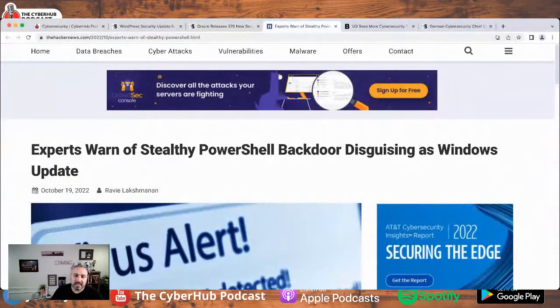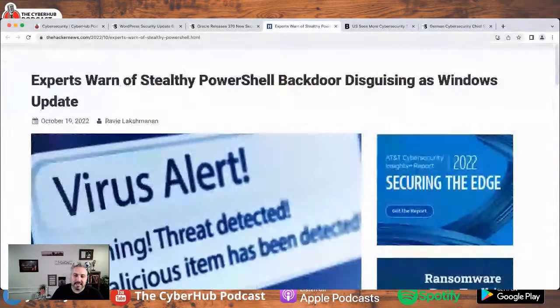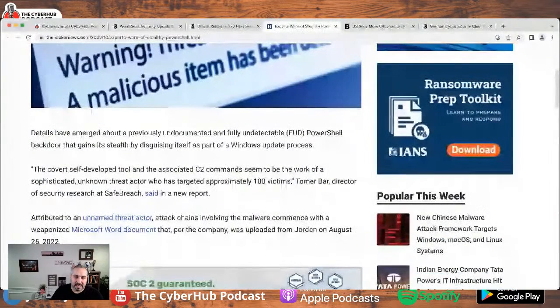Experts are warning of a stealthy PowerShell backdoor that's disguising itself as a Windows update. The details have emerged about the previously undocumented and fully undetectable PowerShell backdoor that gains its stealth by disguising itself as part of a Windows update process. The covert self-developed tool and the associated C2 command seems to be the work of a sophisticated unknown threat actor who has targeted approximately 100 victims, according to Tomer Bar at SafeBreach.